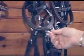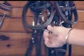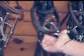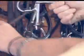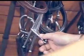I like to save that bit for the horse shows so it has a little more of an effect. So that's just a really easy bit. This is a gag bit, which I also use often. It has a pulley here, and it gives you a little more leverage, and it picks the horse's head up. So a horse who's very heavy, this is a great bit.